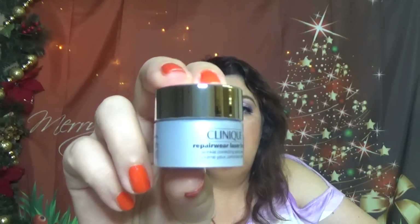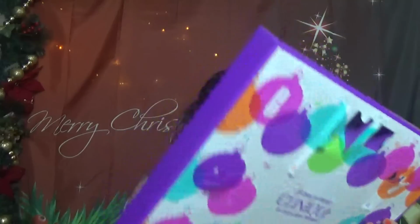And we have this time the Clinique Repairwear Laser Focus, and this one is an eye cream. Let me find the size for this one. This one comes with 0.17 ounce, which is 5 milliliters. Another ideal product in here. Let's see the next one. Let's see day number 6.